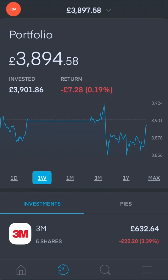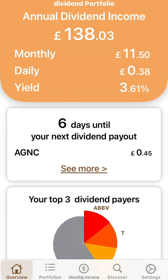So now I'm just going to take you over to my new dividend tracker, where I track all my dividends. So here we go, guys. This is the new dividend tracker that I've made on the app Div Tracker, which is on the App Store. Anyone can download it. It just shows me all my annual dividend income, what I'm averaging monthly and daily, and then my total yield of the portfolio, which is currently 3.61%. I'm earning 38p a day, which doesn't sound like a lot, but it's not bad to earn every day for not doing pretty much anything. And £11.50 average on a month.